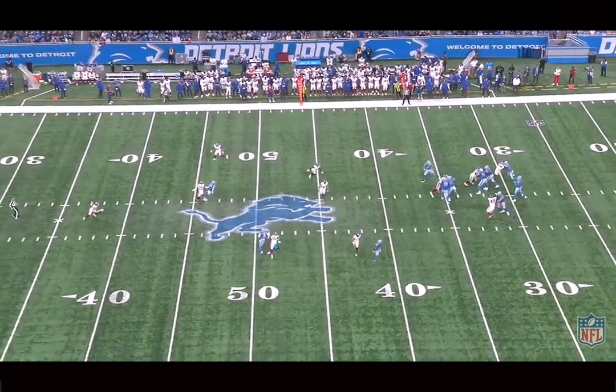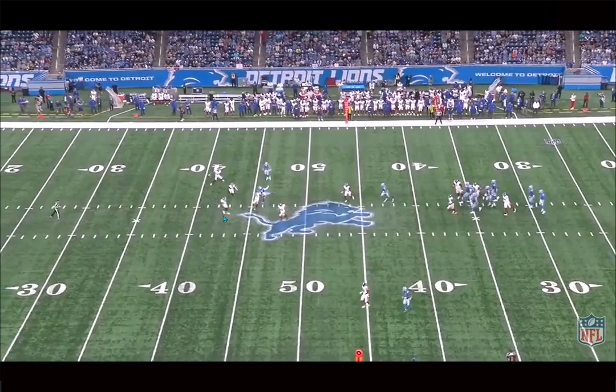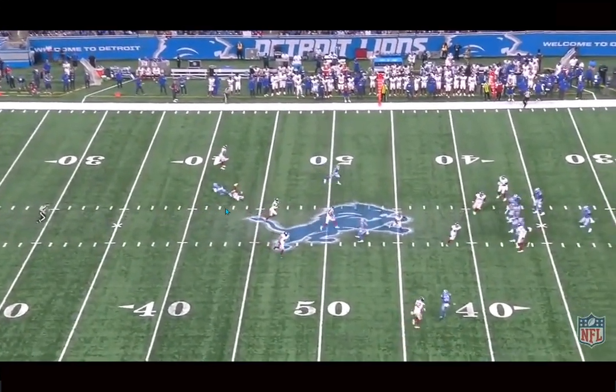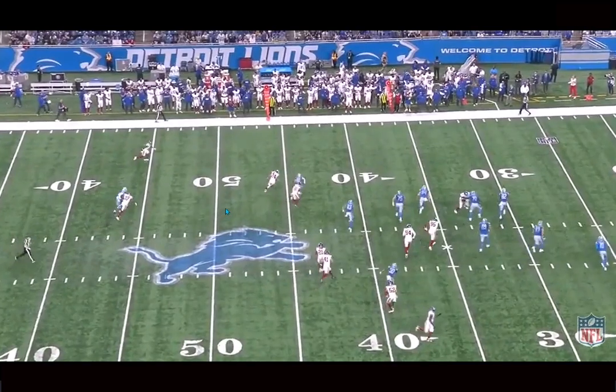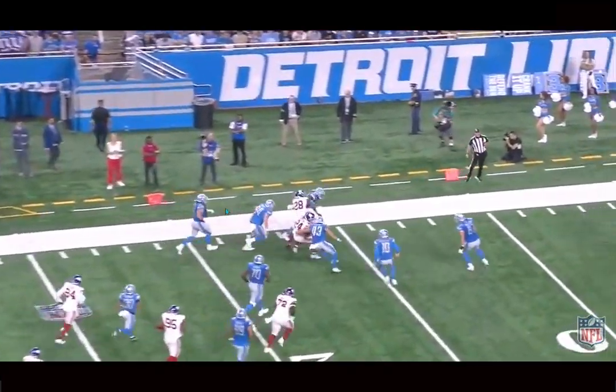anticipate this break. He's ready to undercut it. If this ball is thrown a little more accurately, he probably gets the play on the ball, but it's overthrown, and then that turns into an interception. So just really, really good work from Banks. Again, the play he just had in this game was super, super high level.